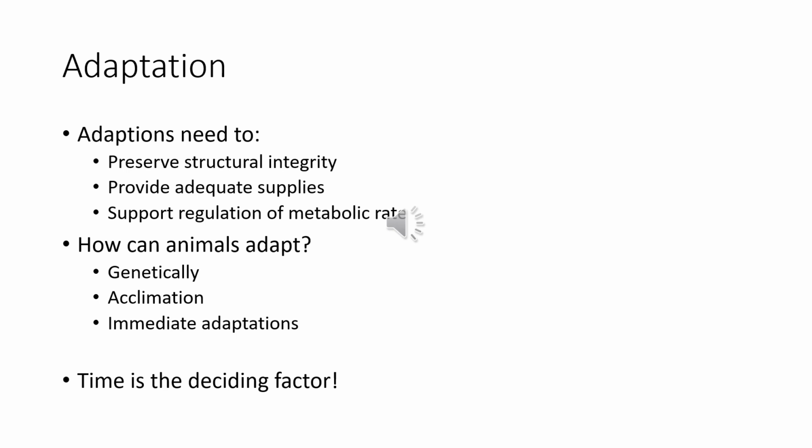Adaptations are really important for allowing animals to live in such different environments. Adaptations are modifications of the characteristics of organisms. So they're changes in key characteristics of organisms that help those animals or give them an enhanced ability to survive and reproduce.